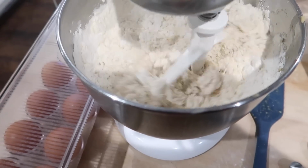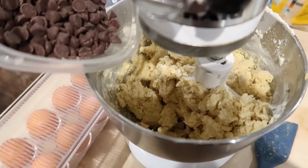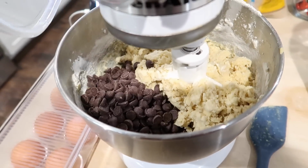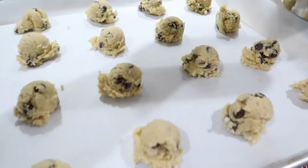So I added my flour, baking soda, and salt, and I'm just mixing that up and then adding my chocolate chips. I'm using a good quality semi-sweet chocolate chip here, but you can use basically any type of chocolate chip that you'd like. You could also use red and green M&Ms. That would be really pretty as well.